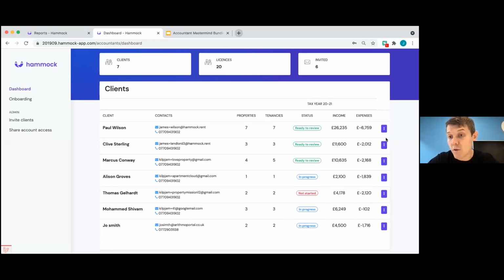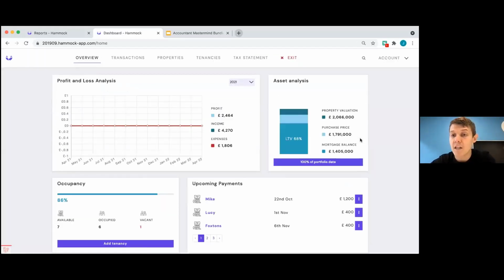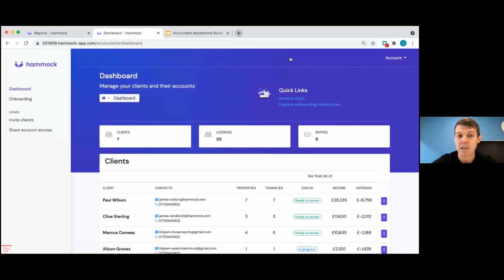And then for all of your clients, you can go in and you have full access. You just click these 3 dots, click Explore Account, and then you're in and you can see everything I just showed you. Actually, we haven't done the overview screen yet. I'm going to do that in a second, but we went through the rest of these: the transactions, the properties, the tenancies, the tax statements, and then the various things down here. So you have full access. And once you're finished, you just click exit and you come back to your dashboard.